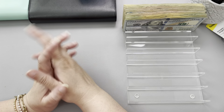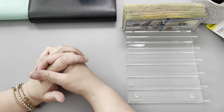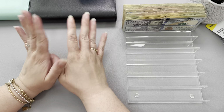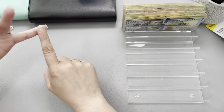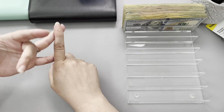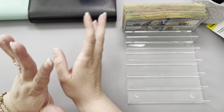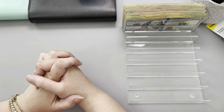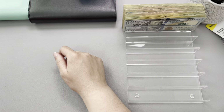Just wanted to go ahead and come on here to do our weekly cash stuffing. Before I get started, just wanted to let you know that our bank ran out of $50 bills, $10 bills as well. So I've got a lot of fives and 20s. So it's going to be a little interesting today.